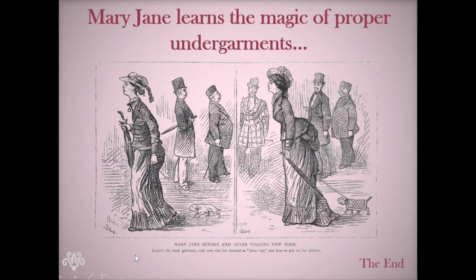Mary Jane is here. This is Mary Jane before and after visiting New York. Mary Jane is obviously a hick from the countryside. And so as she comes to New York, she's wearing the right outer clothes. But she obviously does not have a corset on. This is 1874. She should have some bustle, and she doesn't even have a petticoat on because you can see her leg, which was considered rather gauche.